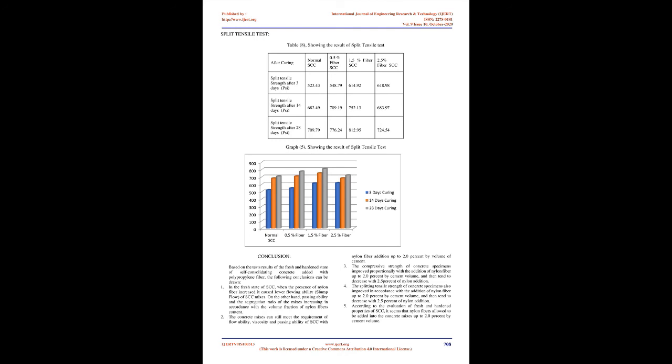Split tensile strength. A concrete cylinder of size 150 mm diameter times 200 mm height is subjected to the action of a compressive force along two opposite edges, by applying the force in this manner. The cylinder is subjected to compression near the loaded region and the length of the cylinder is subjected to uniform tensile stress. Results and discussion. Test results on coarse and fine aggregate.